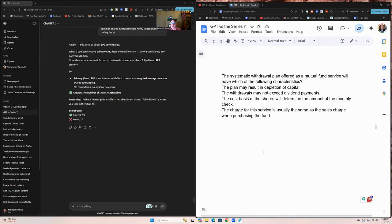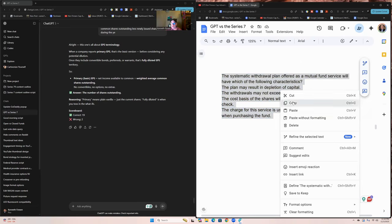Okay. The systematic withdrawal plan offered as a mutual fund service will have which of the following characteristics? A, the plan may result in depletion of capital. B, the withdrawals may not exceed dividend payments. C, the cost basis of the shares will determine the amount of the monthly check. D, the charge for this service is usually the same as a sales charge when purchasing the fund. So let's see what ChatGPT says.